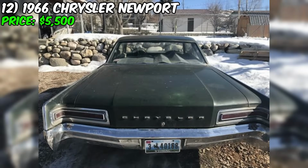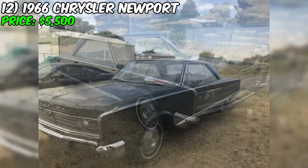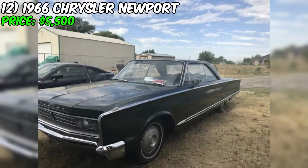The odometer reading of 64,000 miles is believed to be original, but the seller does mention that the speedometer is currently inoperable. That's something to keep in mind, but it's not a deal breaker by any means. Plus, with a clear Wyoming title, you can buy with confidence, knowing that there are no hidden surprises lurking in this car's past. Now, the seller is clear that this Newport is being sold as is.